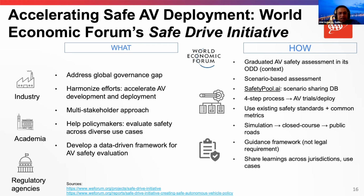But going beyond that, the initiative does not really create any new safety standards. It leverages all the existing safety standards, including UL 4600 and SOTIF and others. And essentially, it focuses on a common set of metrics. By working on a common set of metrics, which is a common understanding within the industry and amongst the various participants, by using existing methodologies, it really does not pose a burden on the AV providers for enabling their vehicles to be evaluated, right? And essentially, it is a guidance framework.